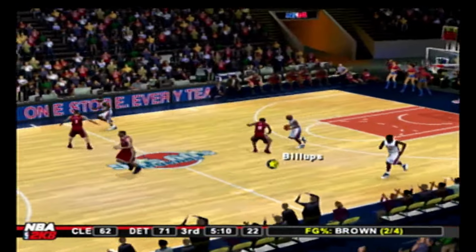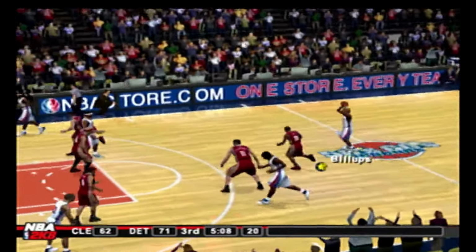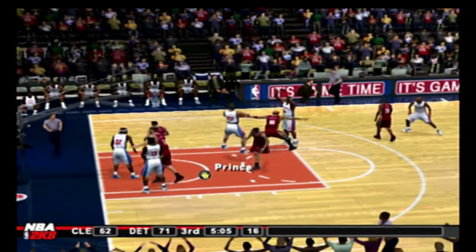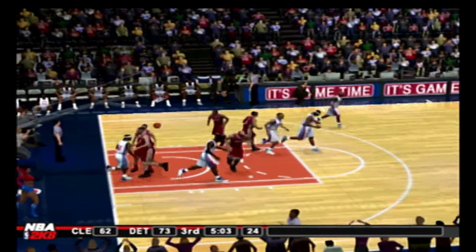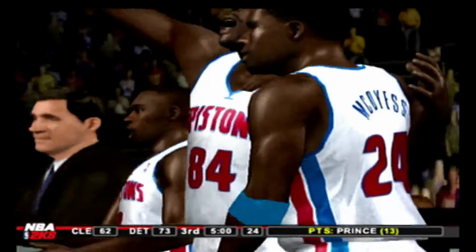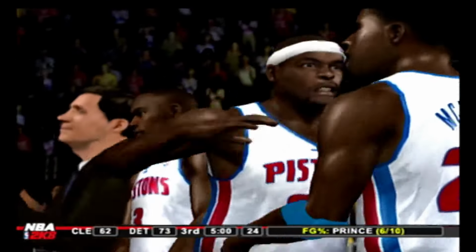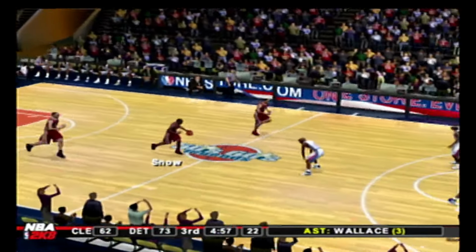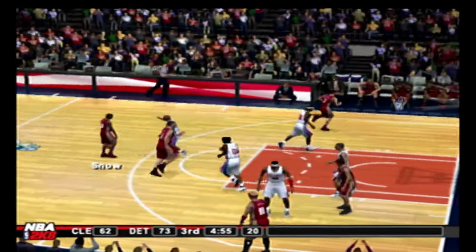The Pistons with the ball. It's a 9-point spread. Lobs it to Wallace. Feeds it to the middle. From inside. Bullseye! Prince has such an impressive inside game. Combine that with the loose D, and the bucket is automatic. Right around 5 minutes left in the third.